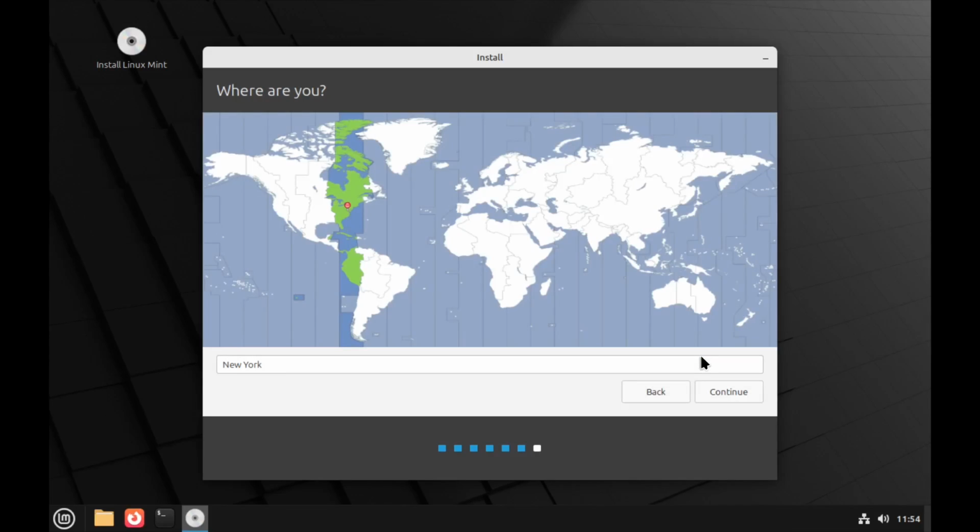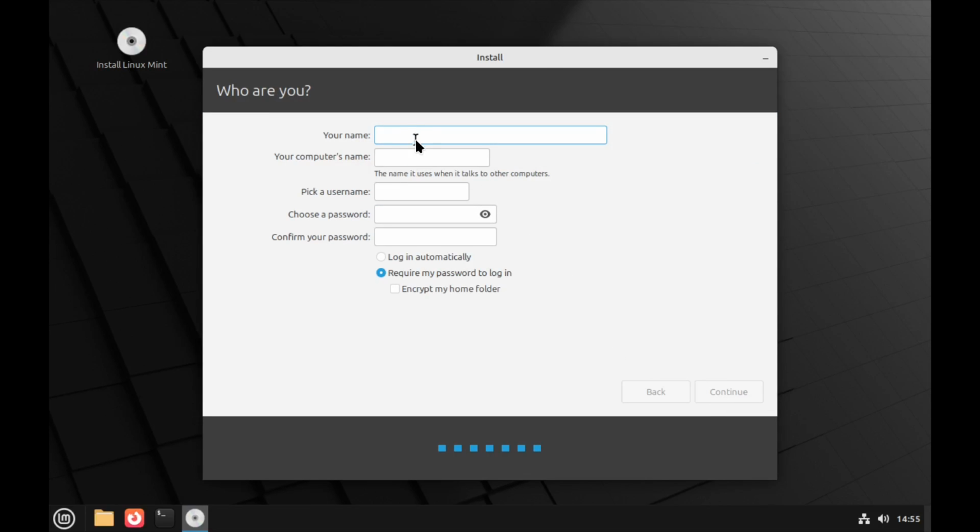Okay, so on this menu you should select where you live so it can set the time automatically for you depending on where you live. Here you have to enter your name and the name for your PC. Create a password. I will just put 123 because this is a virtual machine and I will probably never use it again. You can also pick the option for it to log in automatically.